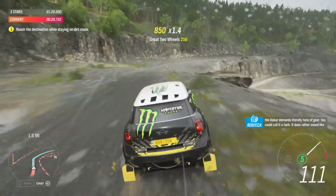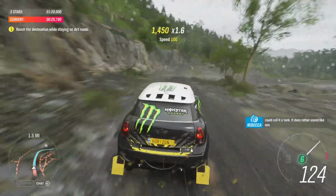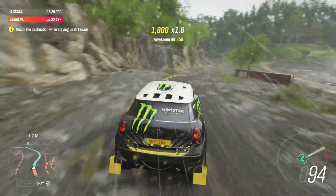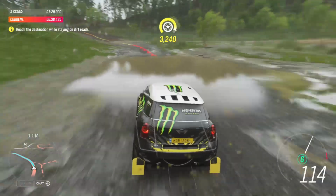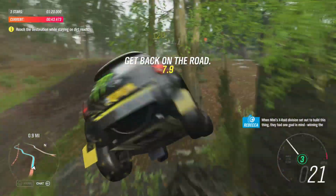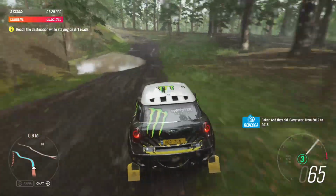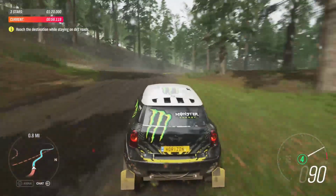It has to be. A stage of the Dakar demands literally tons of gear. You could call it a tank. It does rather sound like one. When Mini's X-Raid division set out to build this thing, they had one goal in mind: winning the Dakar. And they did, every year, from 2012 to 2015. That's pretty impressive.